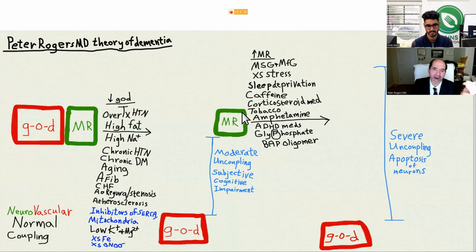Again, I'm thinking it's easier to understand if I say supply and demand theory. You've got a demand, and the demand is the metabolic rate, MR. I jokingly made this GOD, as in glucose oxygen delivery. But related to that, of course, it's not just glucose oxygen delivery, it should also be energy production. That's why you have to have functional mitochondria.